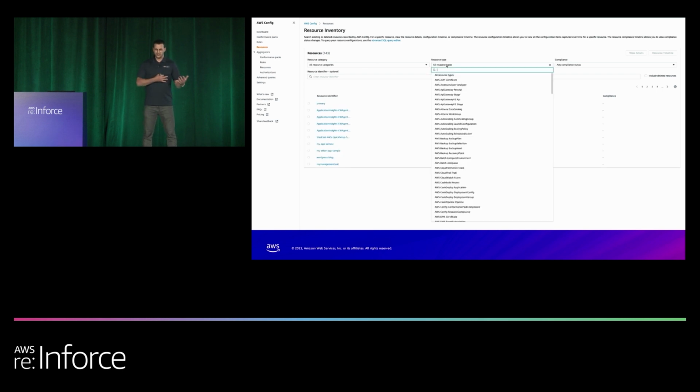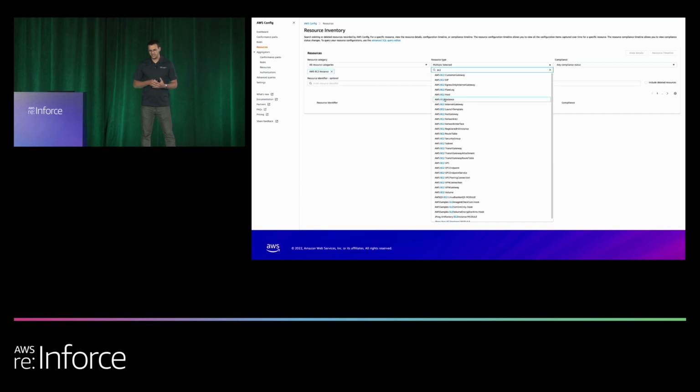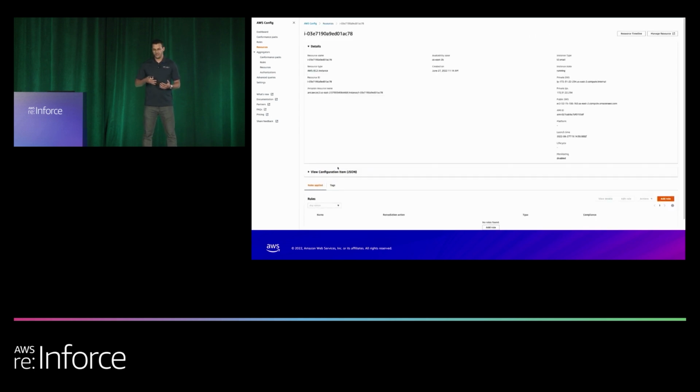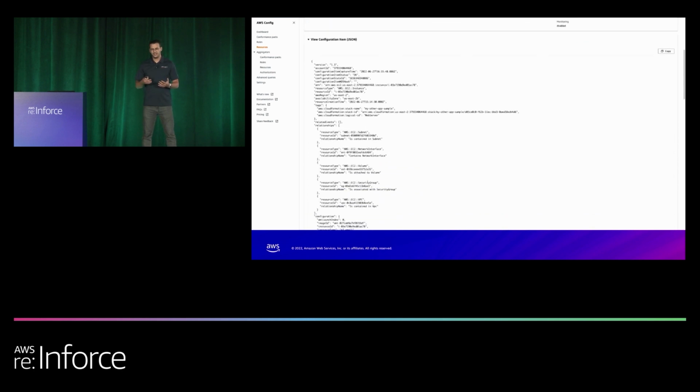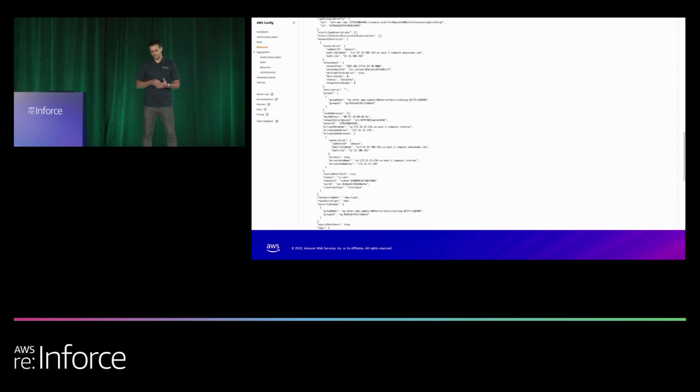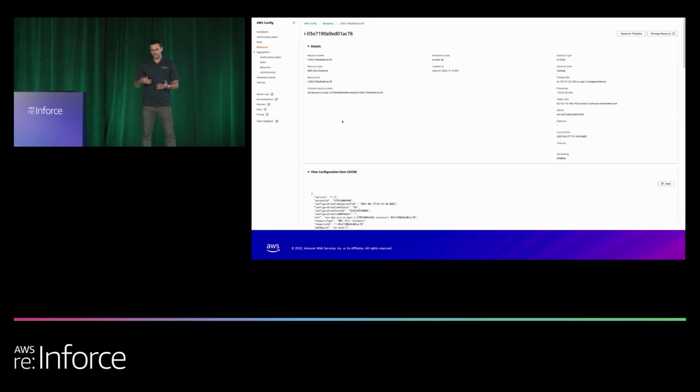So you can access your resources from here. You can filter, for example, on an EC2 instance to display all your EC2 instances. And you can view the configuration item right here. So it's JSON. You have the relationships that this EC2 has with other resources. For example, the subnet the EC2 instance is running in, any security groups that are associated with the EC2 instance, and the configuration settings of the EC2 instance itself, right?